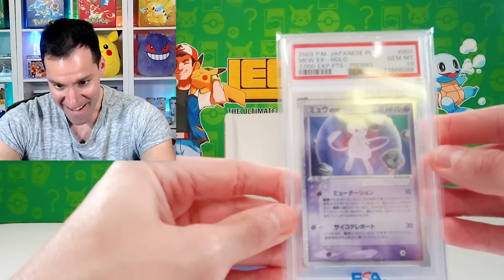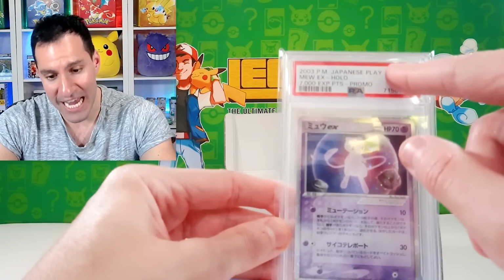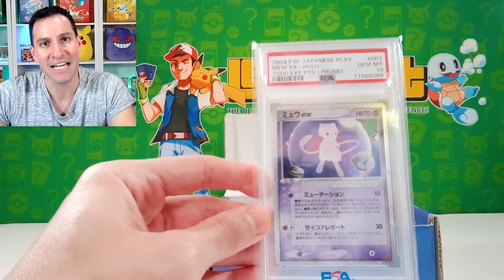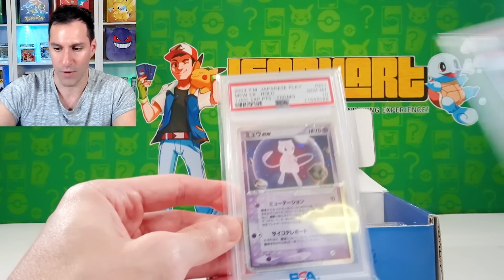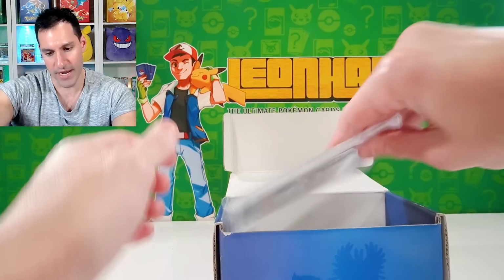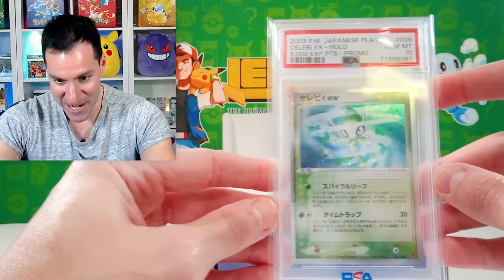Yes, sir! A Mew EX Pokemon Play Club, 7,000 points to collect this beautiful Mew. And it came back a PSA 10. Wow. I mean, even this Raichu at 9 is fantastic, but getting the creme de la creme, a 10, is fantastic. Moving on, we have a Celebi, also a 10.